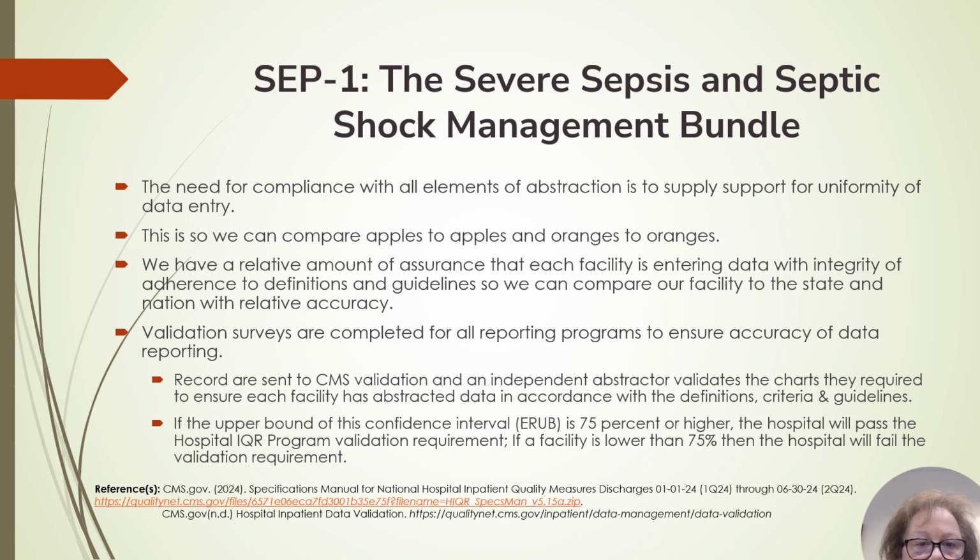So the need for consistency with compliance of all the elements, in terms of definitions and criteria for abstraction, is to support uniformity of data entry. This is so we can compare apples to apples and oranges to oranges from one hospital to the next in the state and in the nation. This way we will have a relative amount of assurance that each facility is entering data with integrity of adherence to the definitions and the guidelines, so we can compare our facility to the state and the nation with relative accuracy.